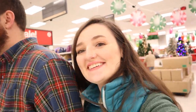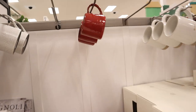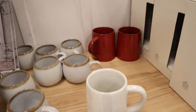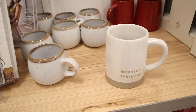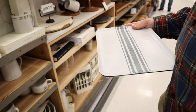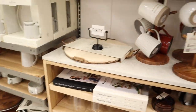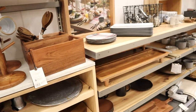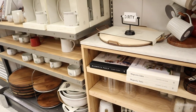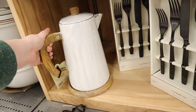Do you want to go look at the Hearts and Hand in Magnolia? Oh, great. My favorite part of Target. I'm going to be here forever. Cute little red cups. You like some cookies? That's kind of cute. Yeah. $7. I know, it's honestly really reasonably priced. What's this? Like for hot cocoa, maybe?